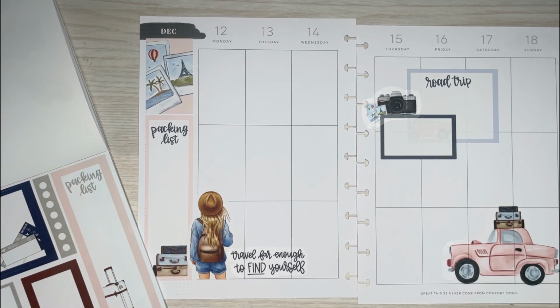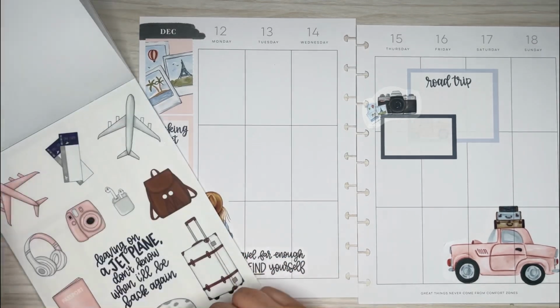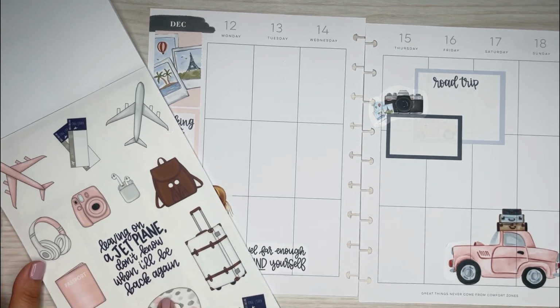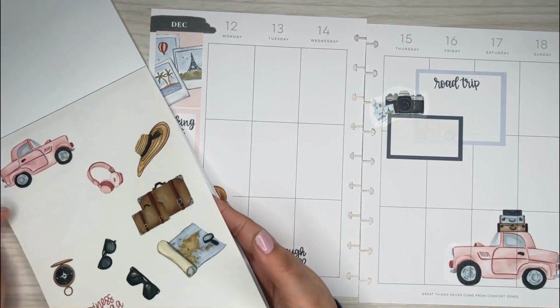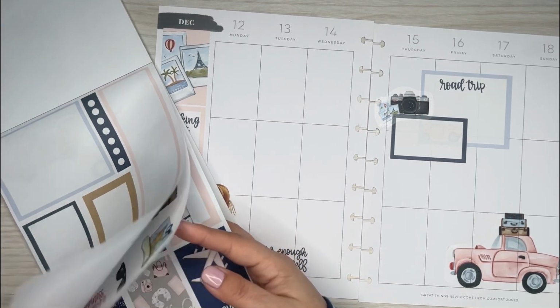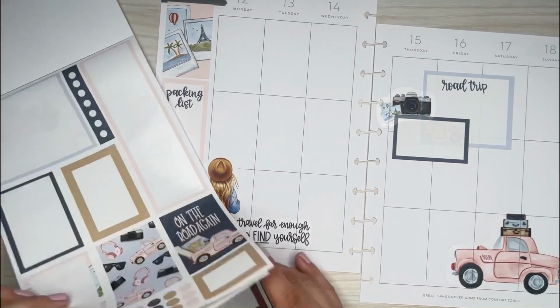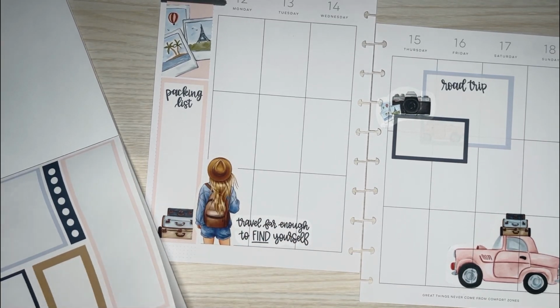Let's see what else. Oh, I have all these too. Oh, this one's more like flying on a plane, and this one was more, oh, I see. I thought these were together, but okay, so these are the road tripping ones, and these are the plane ones. I didn't even notice that when I was flipping through this originally. All right, so I guess I'm doing more of the road trip one.